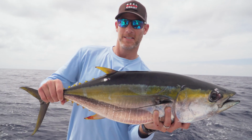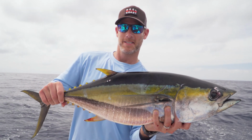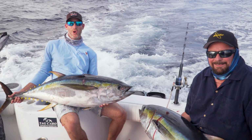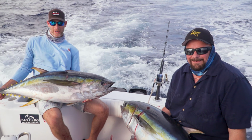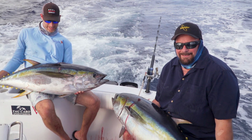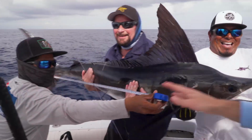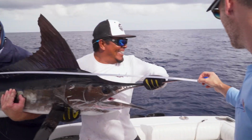We got into some beautiful yellowfin tuna on day one. Rob's first tuna ever was about 40 pounds. My largest tuna ever was about 80 pounds. Rob caught a bigger tuna later in the day, about 70 pounds. Plus, he got his first ever striped marlin, which was about 100 to 120 pounds.